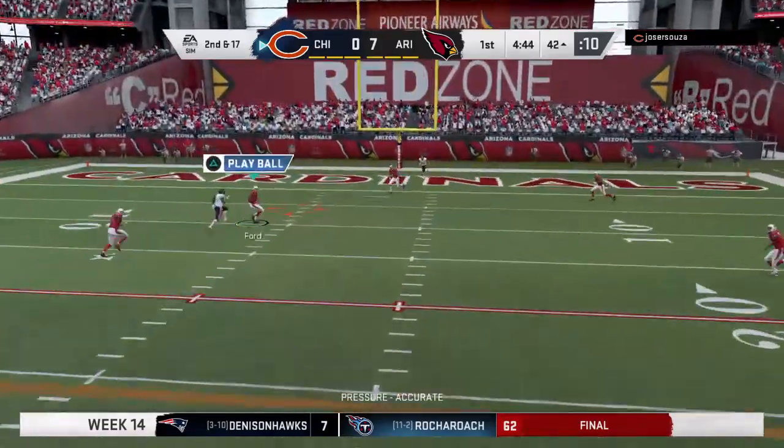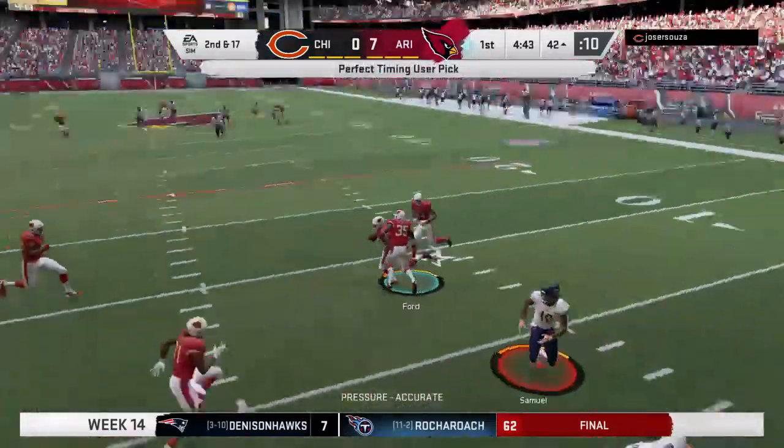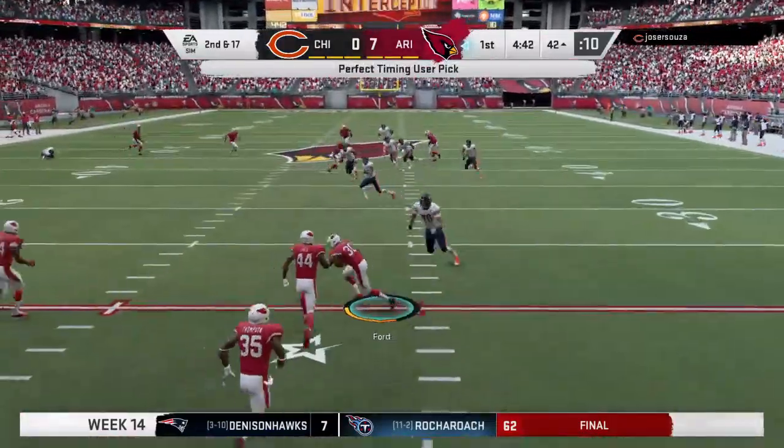Now he'll go deep down the middle. Into heavy traffic, and it's intercepted.